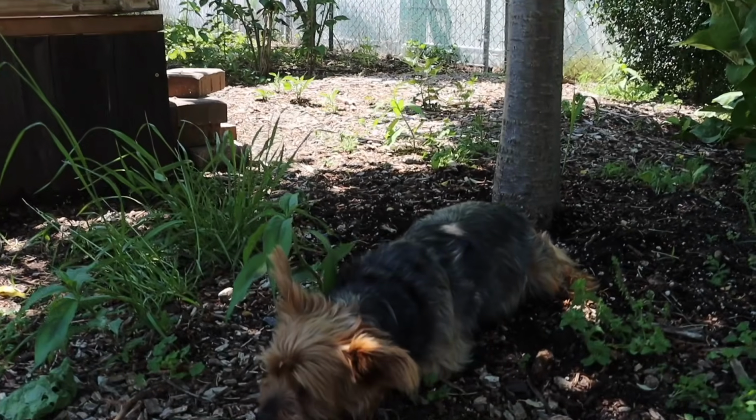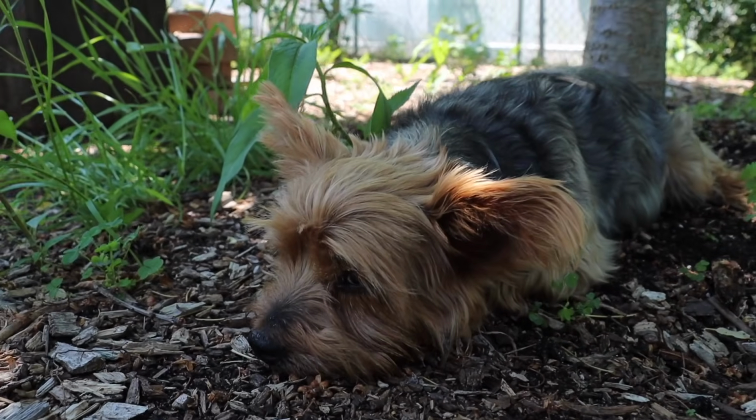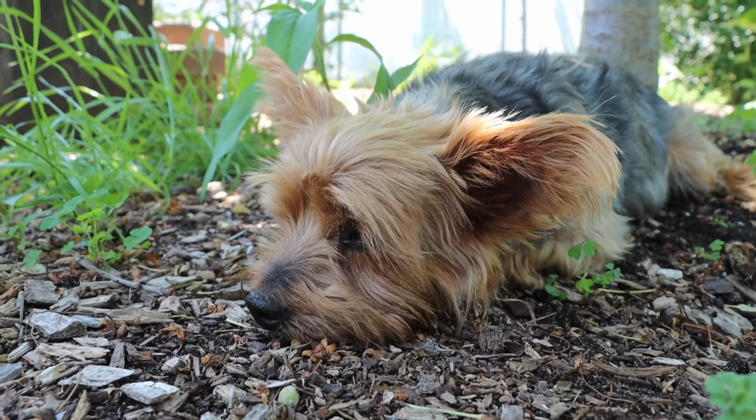You can see Tuck just hanging out under there. It's getting hot out here. Now the sun's really coming out, so he's just relaxing.